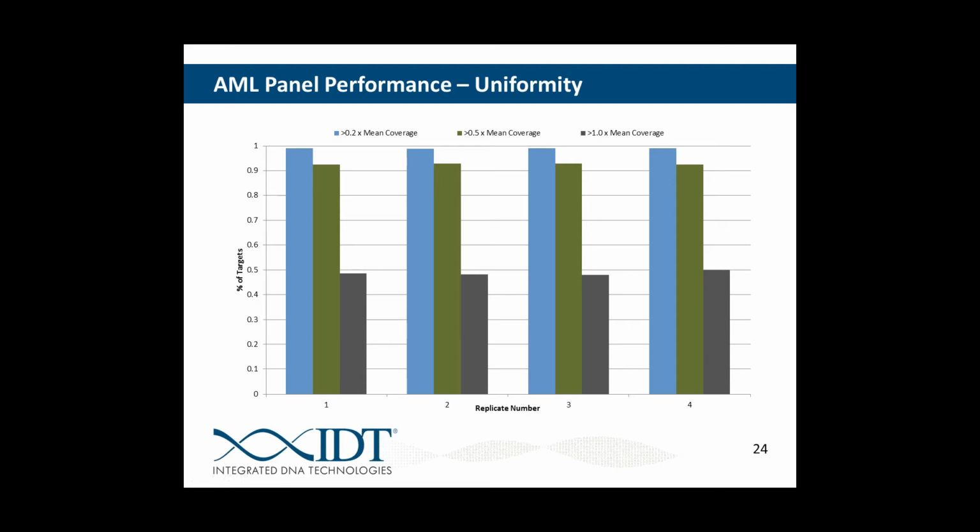When you're talking about 98% having over 100X across your barcoded samples, the real impressive number is that for over 90%, you have more than 250X coverage, and that is a lot of coverage, and you'll be able to multiplex a lot if you're covering all the regions that you're interested in.